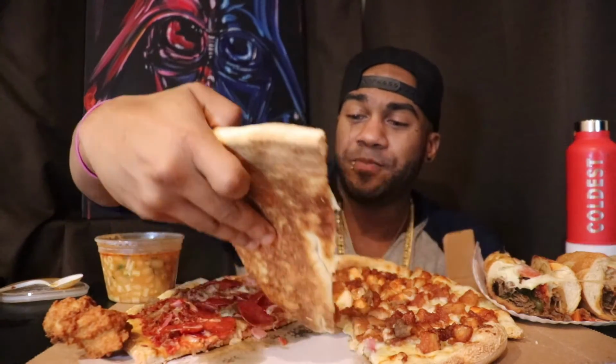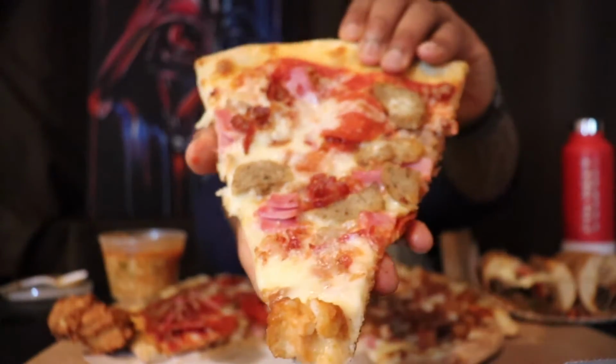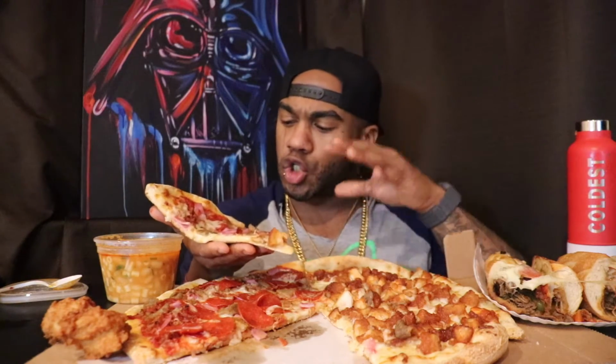So on this side, this is the Meatalicious. It's their version of the Meat Lover. I love Meat Lover's pizzas, one of my favorite things to get. Bacon, ham, sausage, meatballs, pepperoni. Just saying it, I'm starting to salivate.